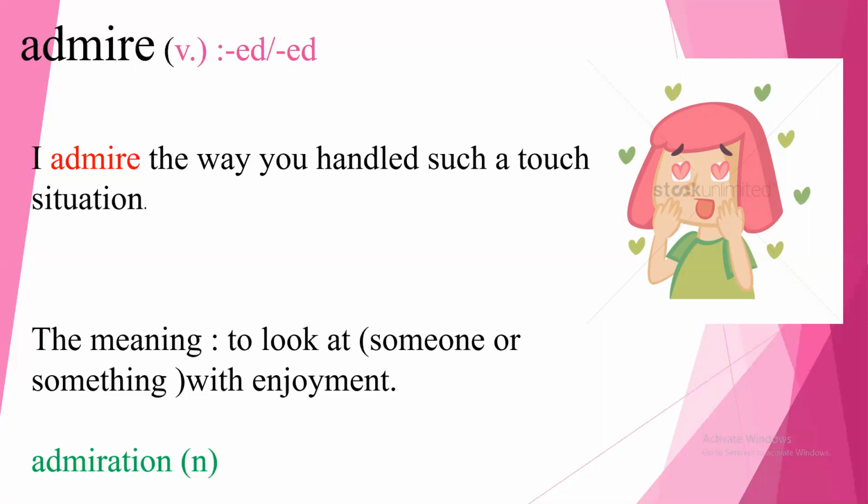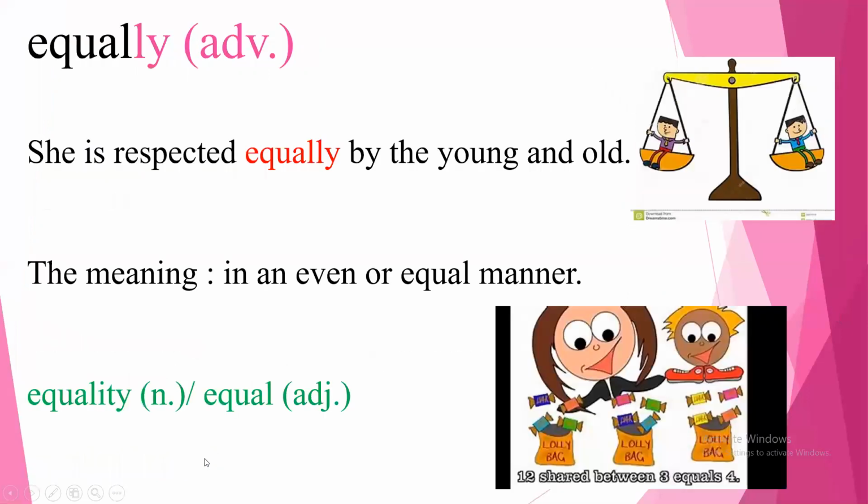The noun of it is admiration, -tion. Pay attention that -tion always shows that the word is a noun.